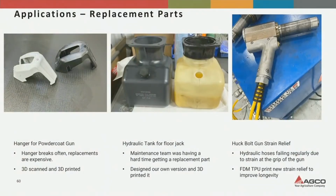So we've done a few different examples of replacement parts. Pretty simple one on the left. This is a hanger that's on the gun of the powder coat gun. For some reason, this bracket costs like $100, and they break like every 2 weeks. So we ended up taking a couple of the spares, we 3D scanned them in our quality lab, and we just 3D print our own replacements now. They still break every now and then, but the maintenance guys told me that these last longer.